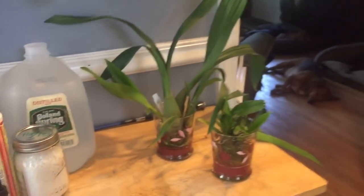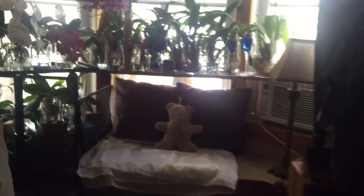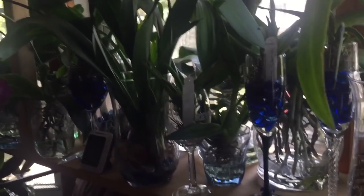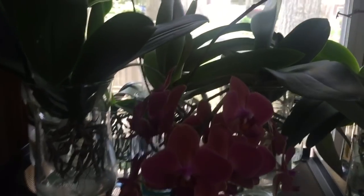You know, I took you in to see my window. I showed you mostly flowers. I'll go back over there again. Again, try not to step on the puppies. But look at all the green growth too. I know it's hard for you to see, but look at all that green growth. My Phalaenopsis are not losing leaves. It used to be that they would lose a leaf and then they'd grow two. They're not even doing that.